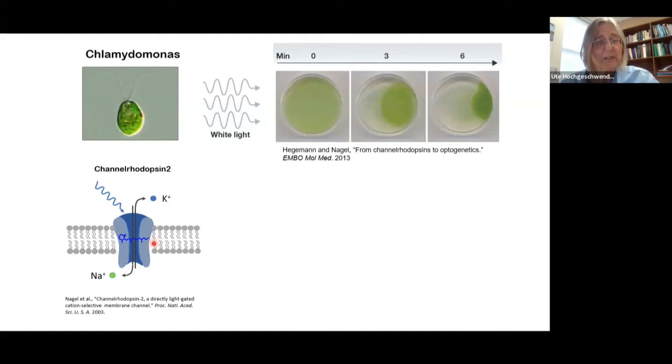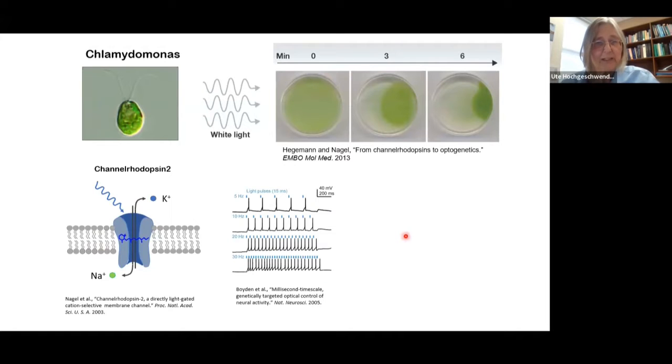and that's channelrhodopsin. It was a rhodopsin which had never been seen before, because here the chromophore is not embedded in a G protein coupled receptor, but actually in a channel itself. So the light directly allows this channel to open. And this, of course, was picked up immediately by neuroscientists, as it allows channel opening in neurons, just like in their endogenous situation, with millisecond time scales.